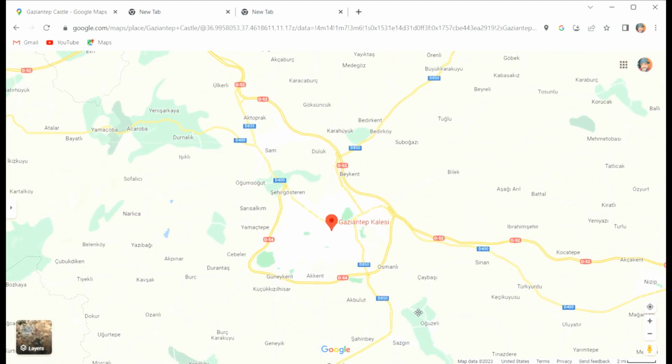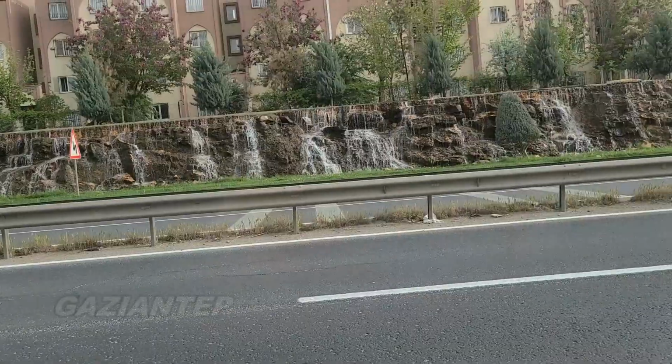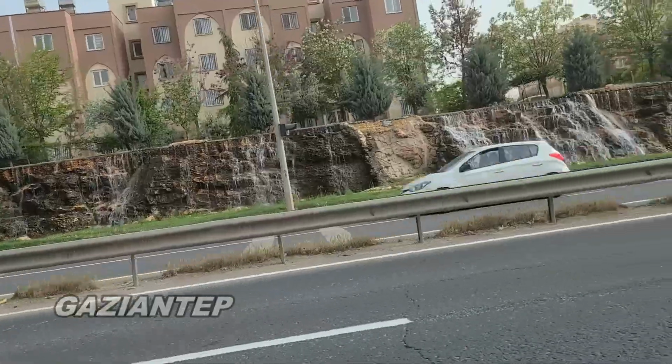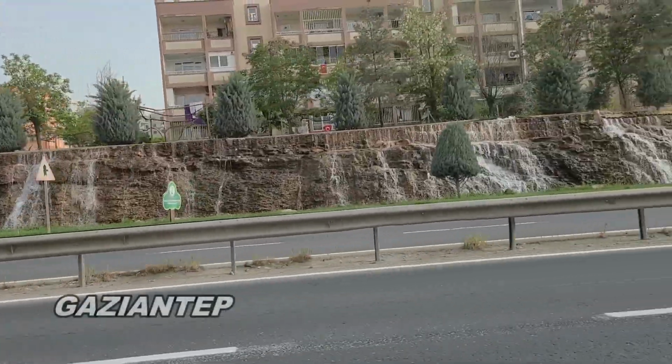It was a great breakfast. Now time to go to the downtown. Taking this boulevard, I saw this beautiful apartment complex with waterfall alongside of the road. This is probably one of the main boulevards in Gaziantep.